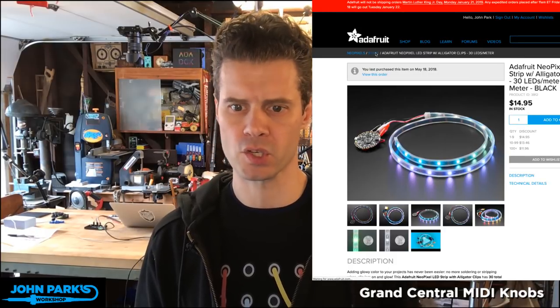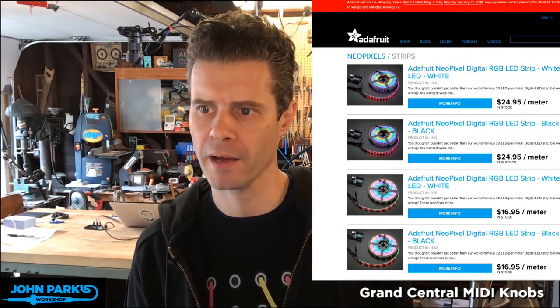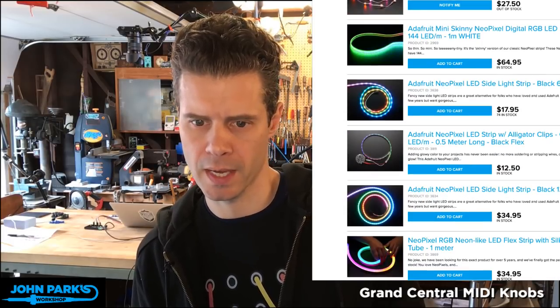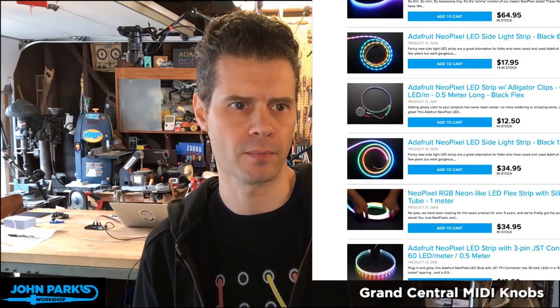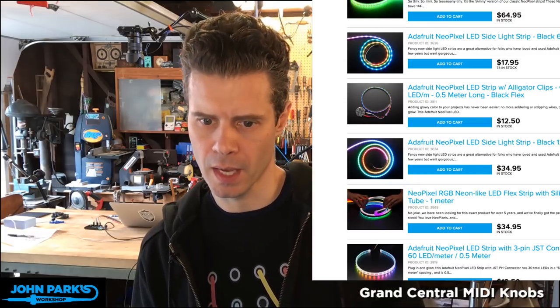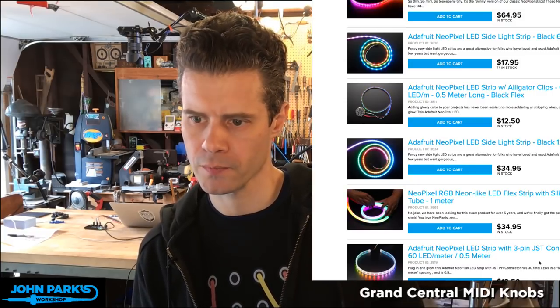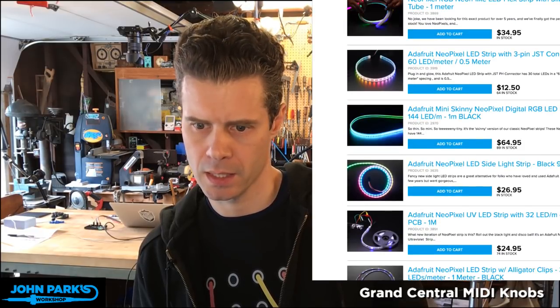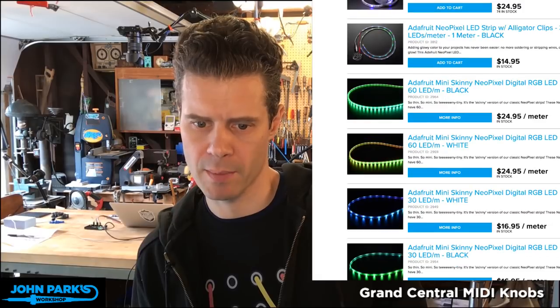So if I go back to NeoPixel strips here, you'll see we now have NeoPixels with some different connectors built onto the end. So there's the alligator clip style. Let me make sure you can see this, yes. And we also have one with a Stemma connector on it.